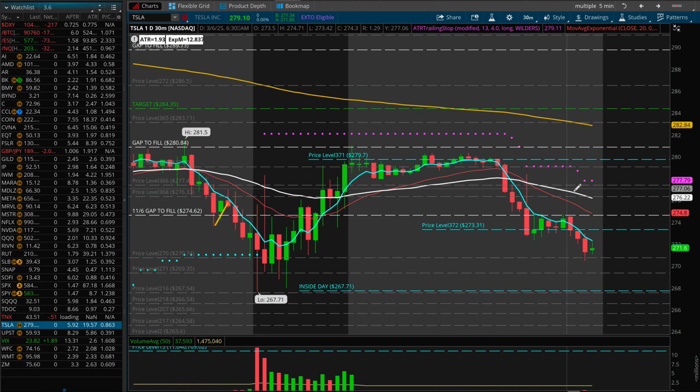If we should break that, look, that ATR trailing stop is not far from this 277.44. 277.74 is not far away from the ATR trailing stop, so we need to watch that for Tesla. If we should break that, 278.91, and if we break that, 279.70 could be a resistance area. If we break that, 280.84, and breaking that level brings us kind of close to the 200 EMA, 282.84.